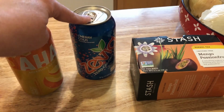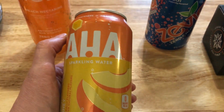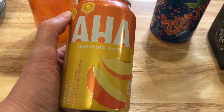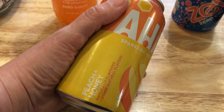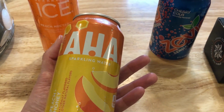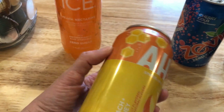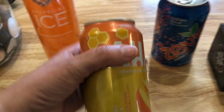But every once in a while I do just have a regular Diet Pepsi or something, because it's cheaper than buying these. This is a new discovery, these AHA drinks. There's a ton of different flavors. So far I like all the ones that I've tried. This one is the peach honey. They're from Coca-Cola. My favorite so far is the blueberry pomegranate. It is amazing, but this one is super good as well.